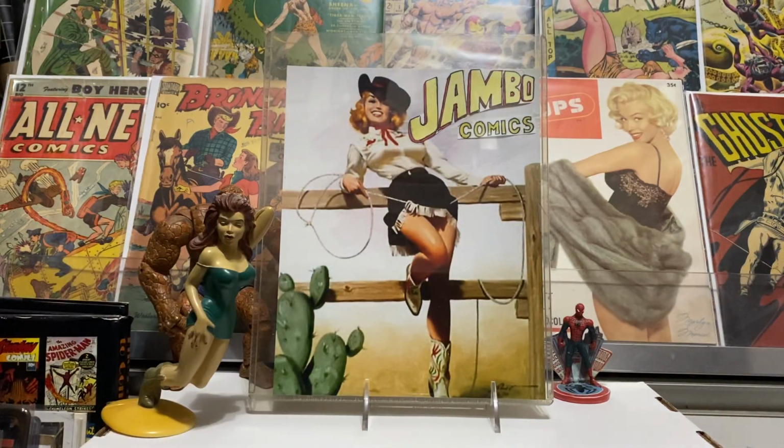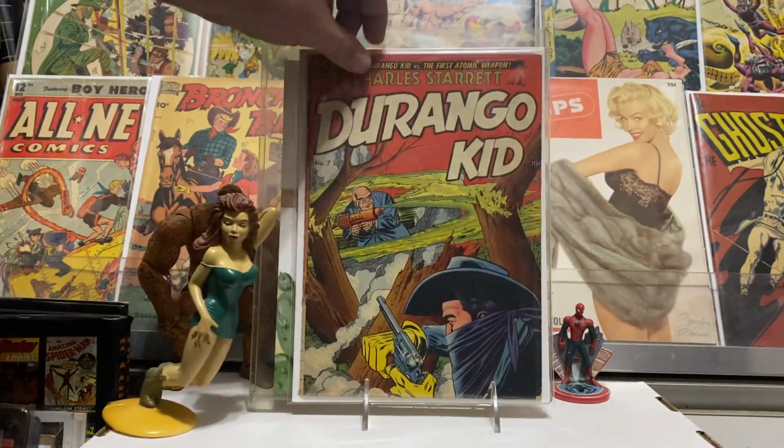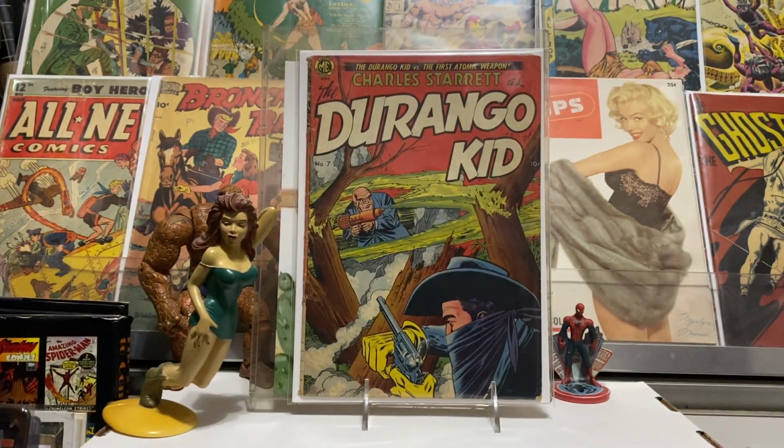All right, last one, guys. This is also the Durango Kid. This is number 7. And just a great cover, man. Love those colors on it. A lot of action there. This guy's shooting an atomic weapon here. And kind of an early nuclear atomic weapon there in a comic. Not the first by any means, but still. In a Western, it's kind of, you know, uncommon, so thought it was pretty cool. And like I said, I love the colors in it, love the action there on it.